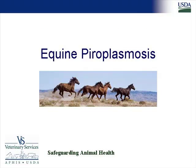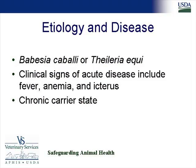Okay, equine piroplasmosis. Again, etiologic agents, Babesia caballi and Theileria equi, even though there's questions on the equi, is it Theileria, Babesia, whatever, it may be something else. Clinical signs of acute disease include fever, anemia, icterus. You get a chronic carrier state. This has been a problem because for years we've been using the complement fixation test as the test for letting horses come into the U.S., and we've known that the complement fixation test cannot pick up carriers, or at least it's not that good at picking up carriers.